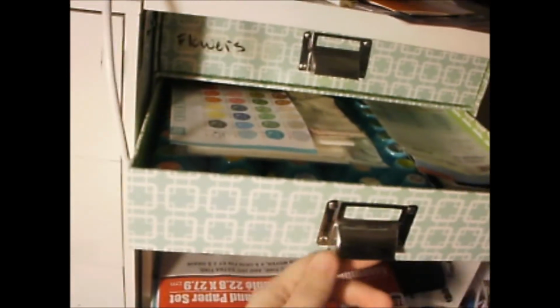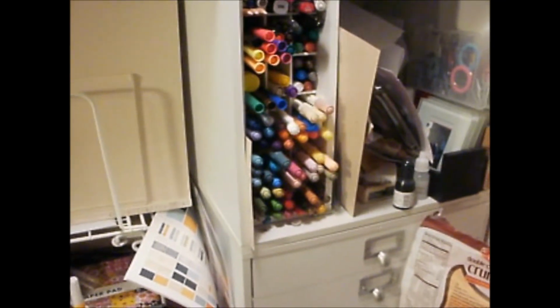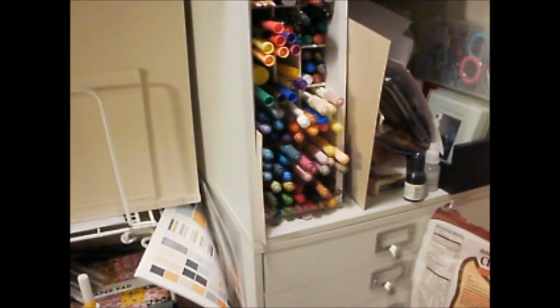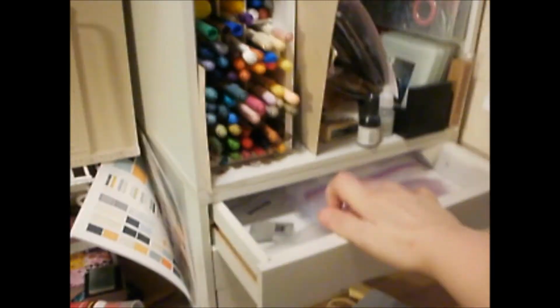This drawer is some fluid edge chalkers, and then brushes, some miscellaneous stuff there. On this side, I have all my distress markers, some of these Sugarloaf product markers I've had for a while. My few Copics that I collected before I got my Spectrum Noirs. And then these drawers are for my beads that I have packed up for my trip.